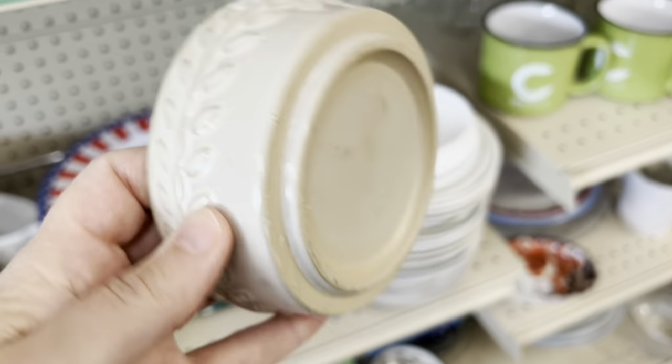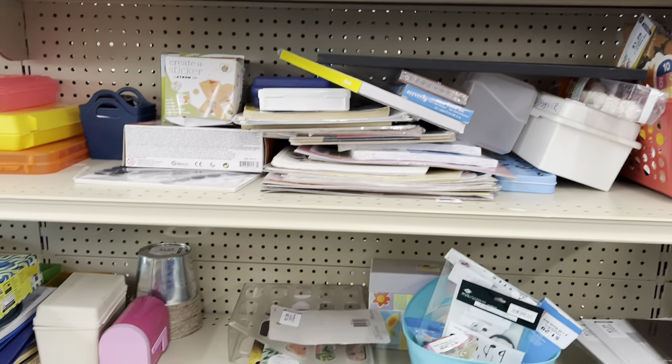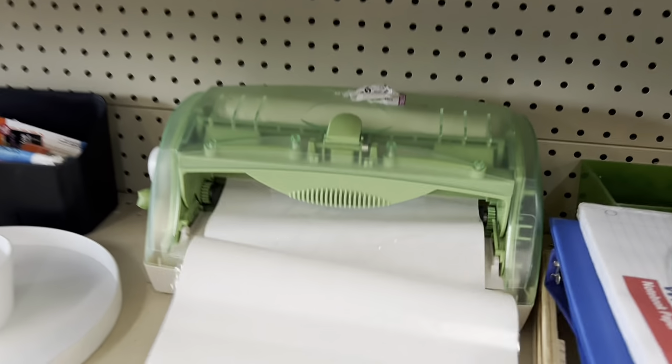This would have made a very cute little dish for a kitten or a little cat, little food bowl or a water bowl. Or you could have even used that to put underneath a small plant to catch the water for, you know, the drainage.